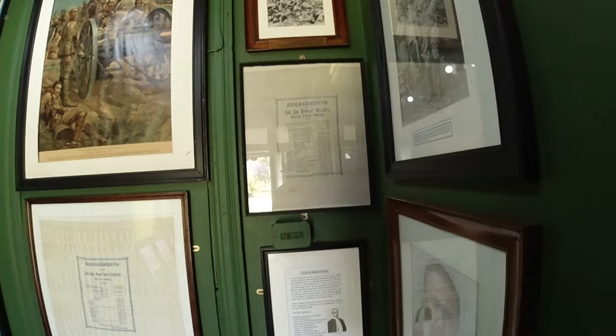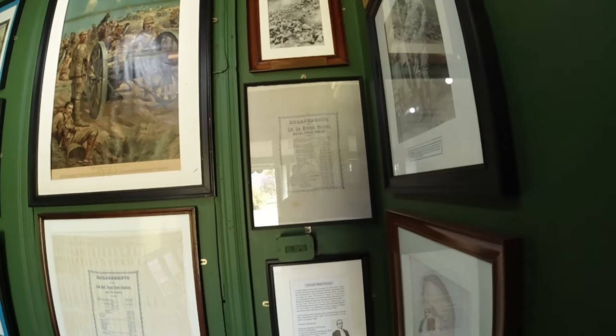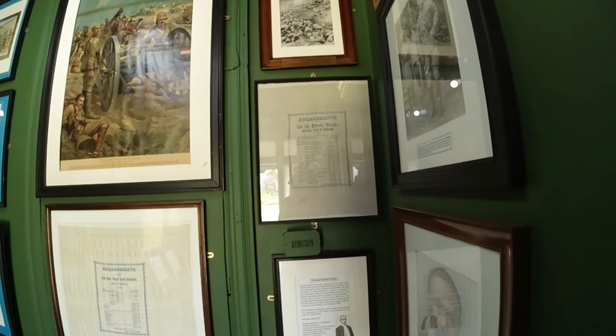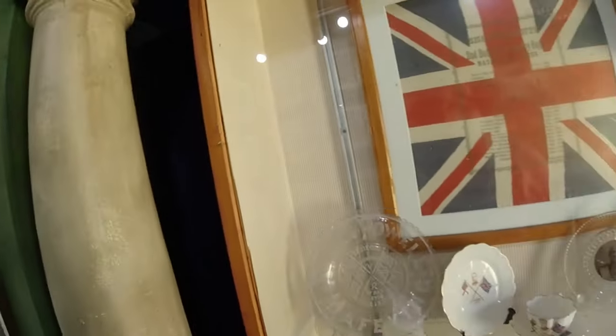You know, those are all the engagements that Redvers Buller's forces had, and it's almost every day. They might have a couple of days off here and there, but almost every day.